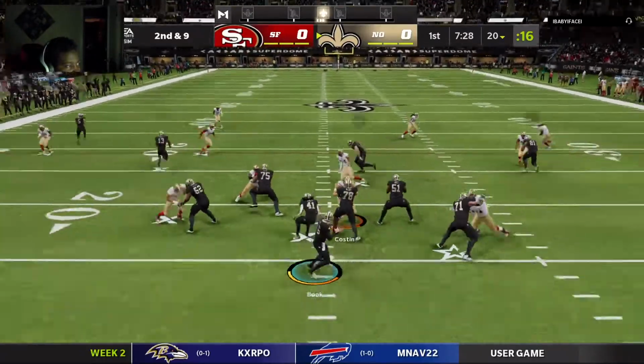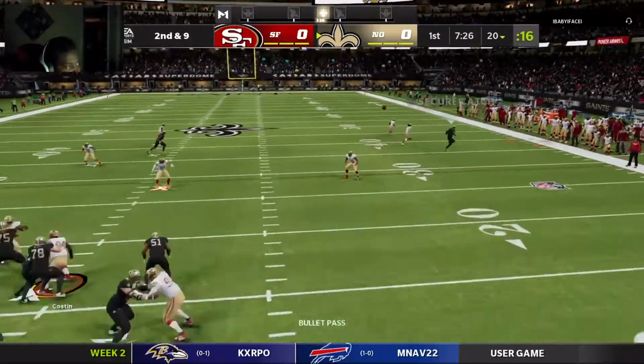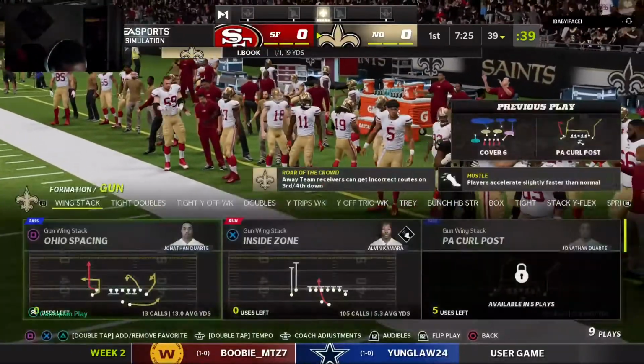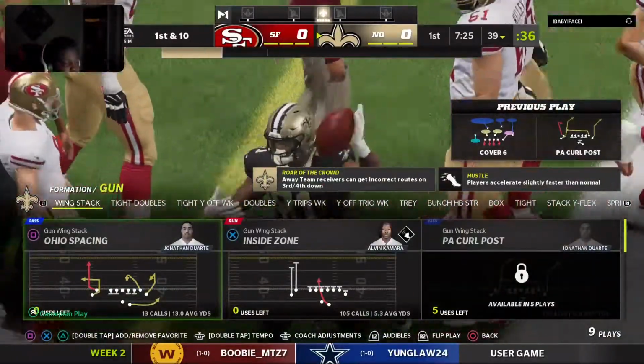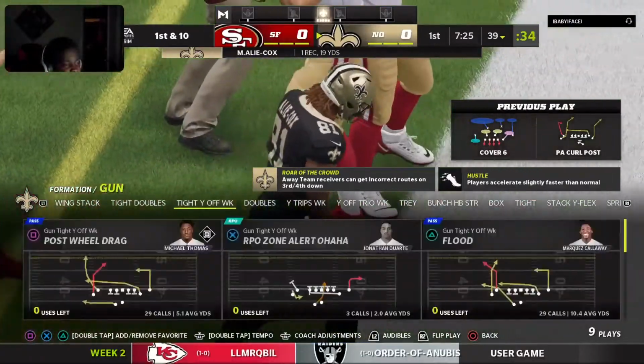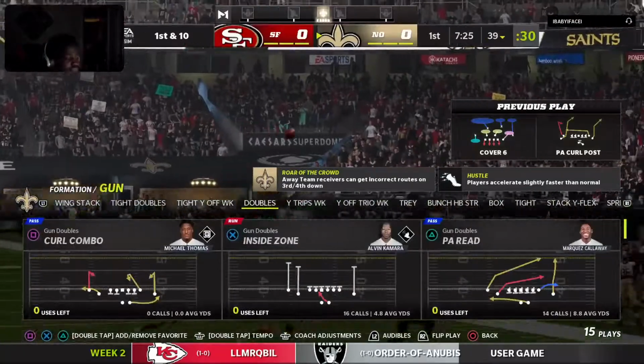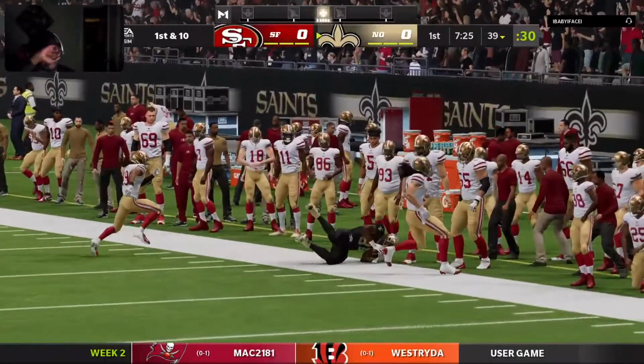Off the play fake. Here's Book. Finds his big tight end, Mo Alie-Cox. He's got this almost to the 40 before going out. 19 yards to pick up there. Move the chains. 1st and 10 at the 39-yard line.